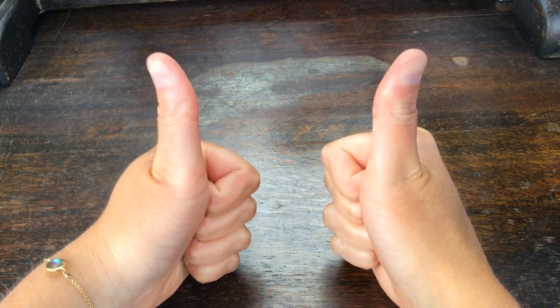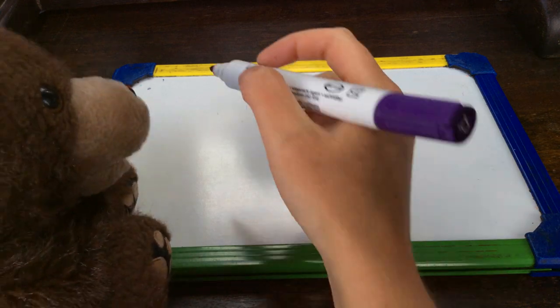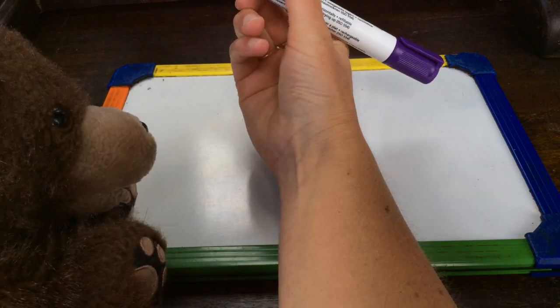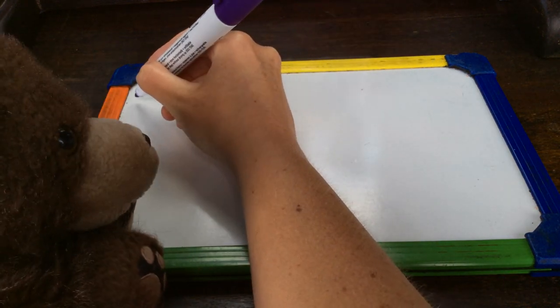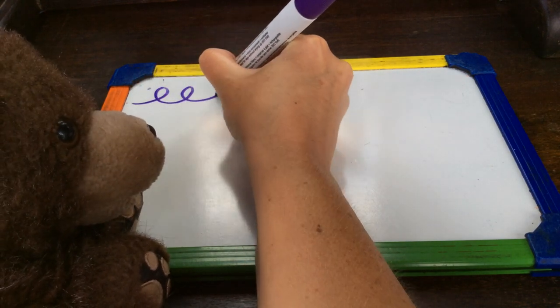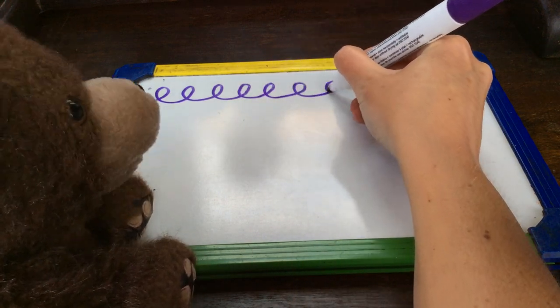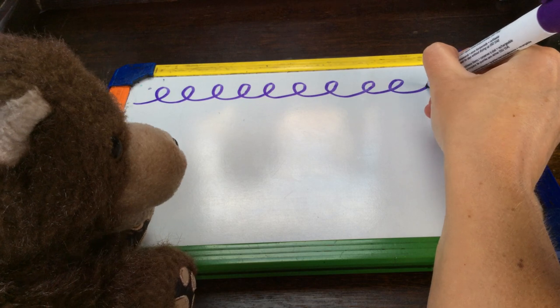My goodness me. Okay, are you ready for some handwriting? Yes, you are. Let's go. Right, we're going to start off with an E. So we're going to hold the pen correctly in a tripod grip, and we're going to start on the line and go whoop back, whoop, whoop. That's it. Try to keep your pen on the page the whole time.